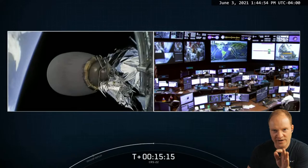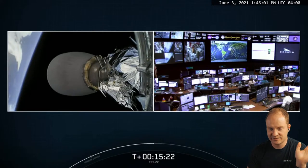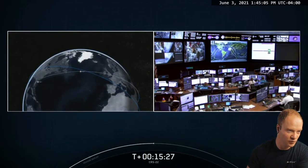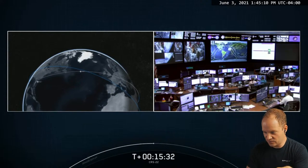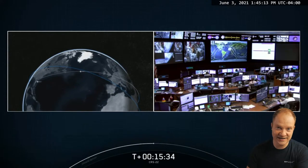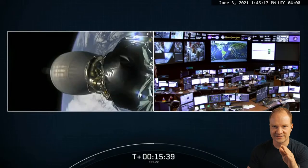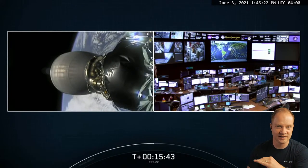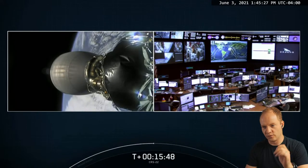Not recoverable. It's going too fast. You would need extra fuel to slow it down. You would need to add heat shielding and things like that to withstand the re-entry. All of that adds weight, so you need more fuel to lift that extra weight, and then more fuel to lift that extra fuel. It becomes a difficult problem. So they have no plans. They had talked about maybe trying to recover the second stage, but those plans have been abandoned, and now they're going to focus on Starship for full reusability.